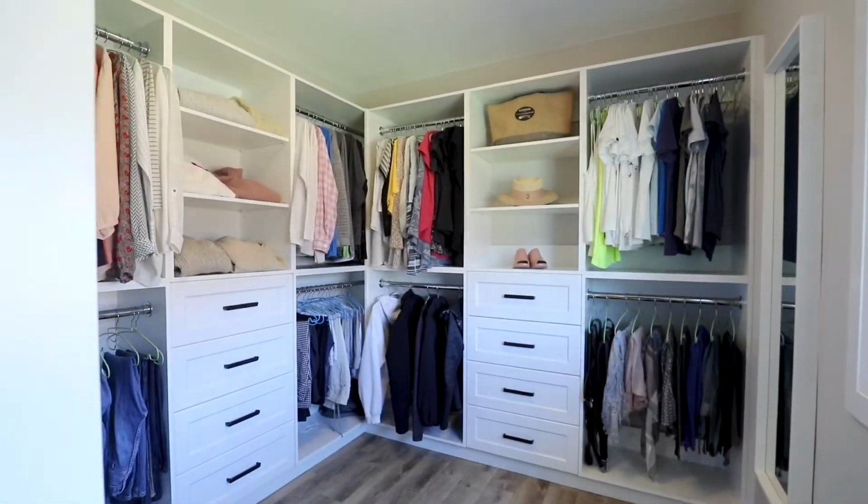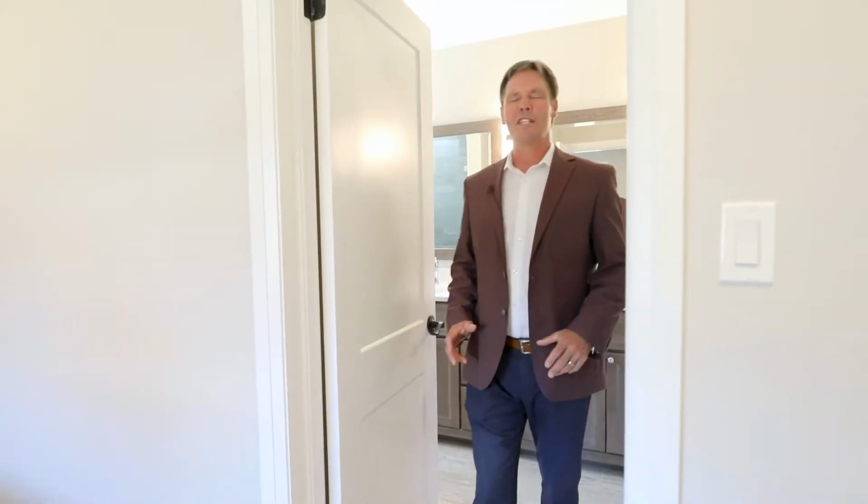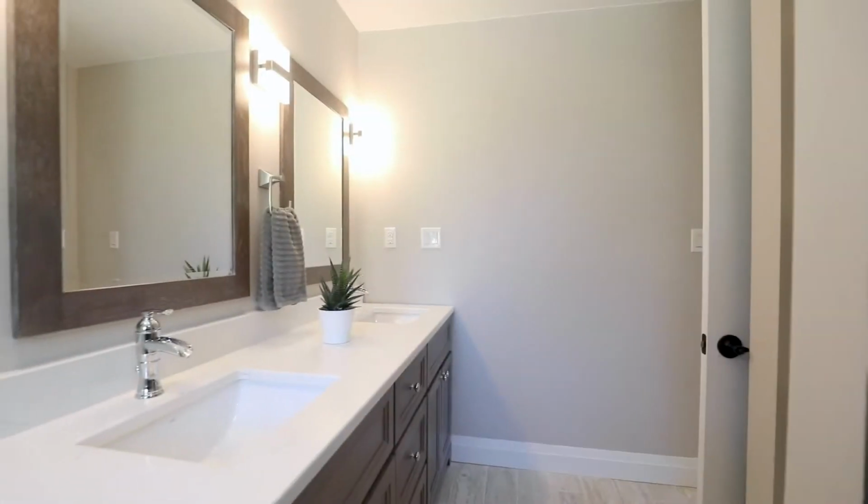If you've looked at bungalows in the East End, you've probably been disappointed with the closet space before, but not today. And if you've been looking at bungalows in the East End, you've probably been disappointed with lack of ensuite baths. Well, not today.